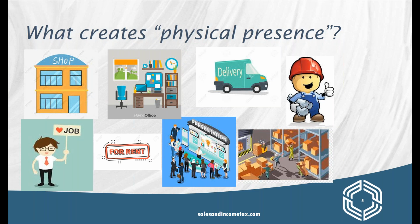Again, I mentioned in the previous examples, rented property used in that state by a customer is going to create a physical presence. So if you're physically doing business in another state, you have physical presence in that state. And this has been the rule for many years: if you have a physical presence, you're going to be required to be registered for sales tax. Of course, that's only if you're making taxable sales or providing services in that state, but there is a registration requirement just for that.